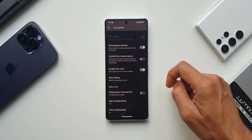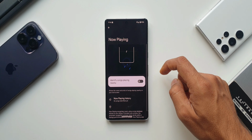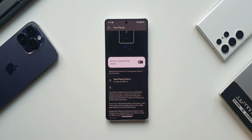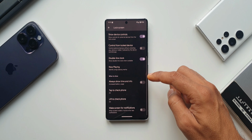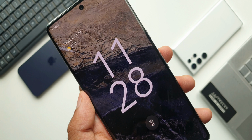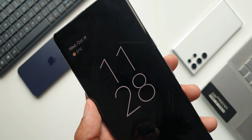Apart from this, we do have some other options like now playing, which identifies the songs playing nearby and displays the name and artist of the song right on the lock screen. That's a cool feature we have got on Google Pixel phones. Then we have got always on display customization option here. We just get one toggle, which will always show the time and information on the screen. If you disable this, the always on display turns on only when you tap on the lock screen.